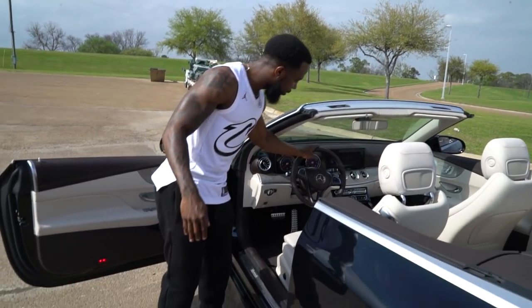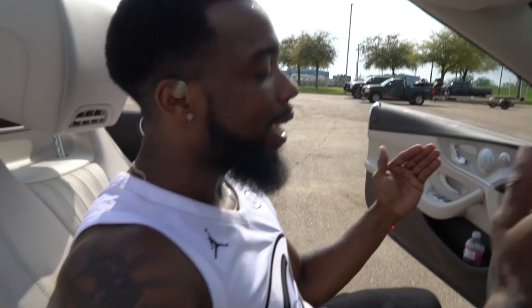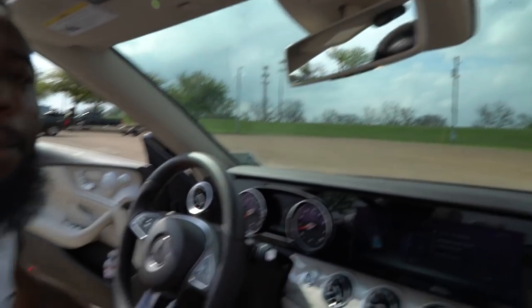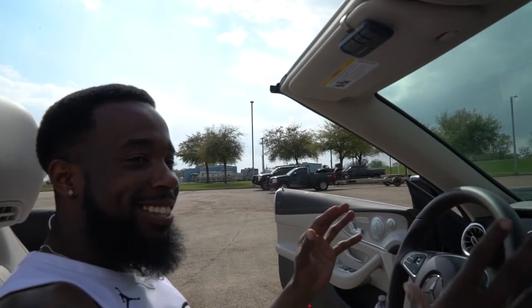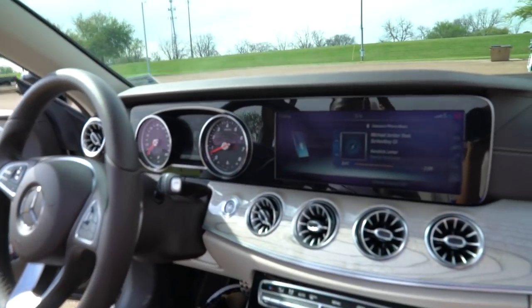So, but you guys, the interior. This car here is a 2018 E, what? How do you not know what your car is? All right. This right here is a 2018 Benz E-Class, y'all. It got a drop top. The top is soft, just like peanut butter, you heard me? The inside is just what make the car so beautiful, guys. This right here is a luxury car.